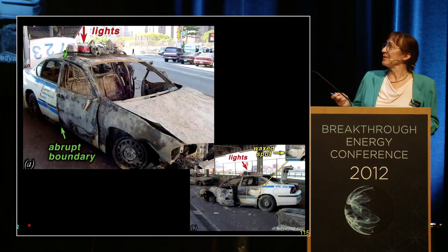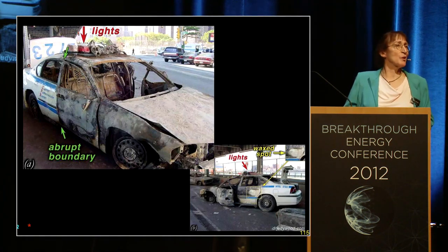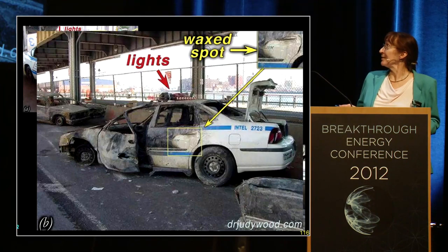Like it's on the showroom floor. It just had a new wax job back there. What abruptly stops? A regular fire doesn't do that. It would be lapping around the corner. Also, why aren't the lights melted? And you have the circular spot on the other side. Gas tank is still fine.